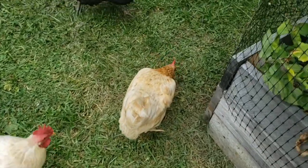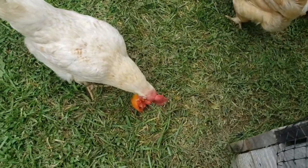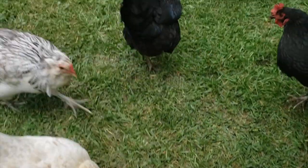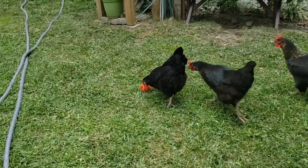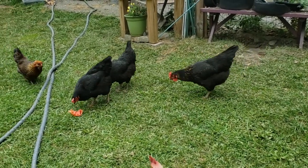I am going to pick as many of the tomatoes as I can before this rain comes in, because rain plus ripe tomatoes equals split tomatoes. So pick your tomatoes before it rains. I accidentally dropped one of the tomatoes that I just picked, and it split, and now it's chicken food. It's sad, but look at her, she just ran right away with it. I'm okay with it. We've had so many yummy tomato sandwiches.